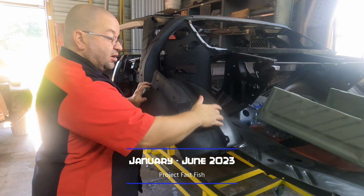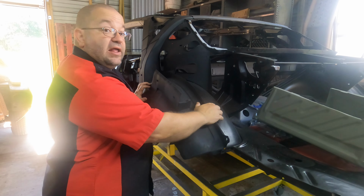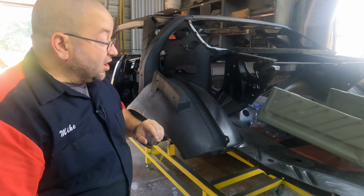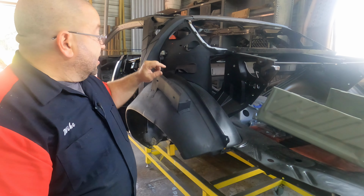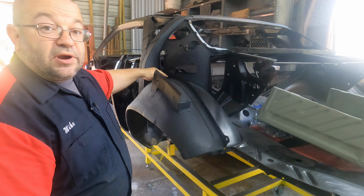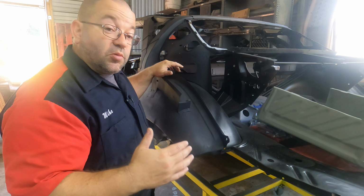Since January, a lot has been accomplished, okay? In fact, everything that you see here and here, well, except for this piece, is new. It has new wheel wells on there, both the outer and the inners. I did a little walkthrough video on that, and I'm quite confident these are in the best space they can be, especially when you use your points of reference around the vehicle, around the seams and such. Both sides were done really, really well.